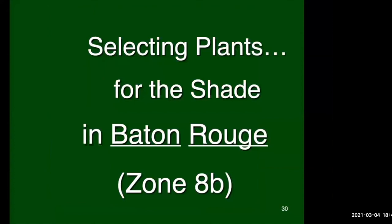And now we're going to talk about selecting plants for the shade in the Baton Rouge Zone 8B/9A. And I want to mention that I actually looked into that because I felt like it was important to know why we even care about the freeze zone.